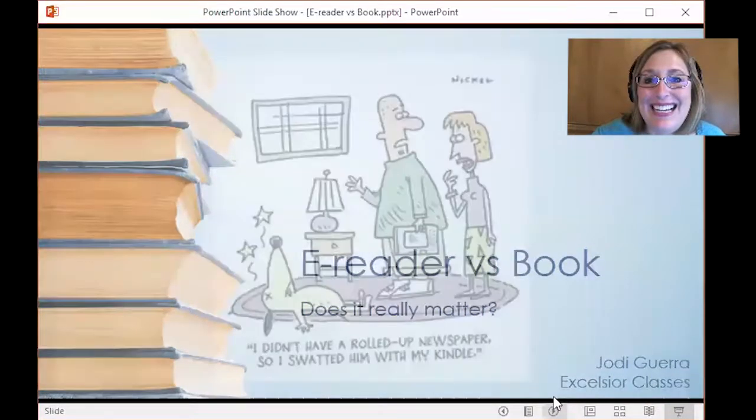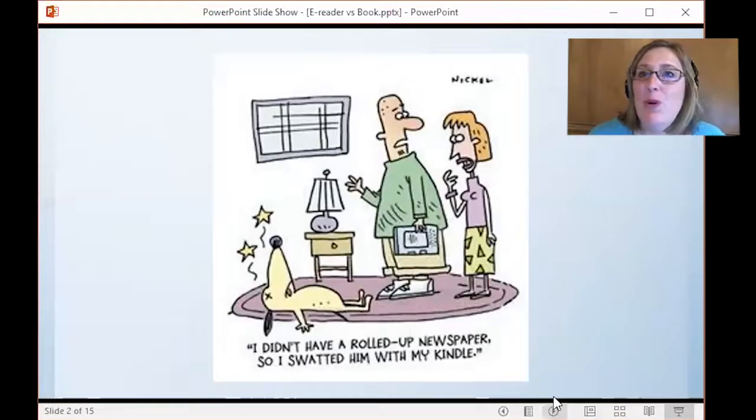I love this one. I didn't have a rolled up newspaper, so I swatted them with my Kindle. Not that I'm advocating abusing animals.